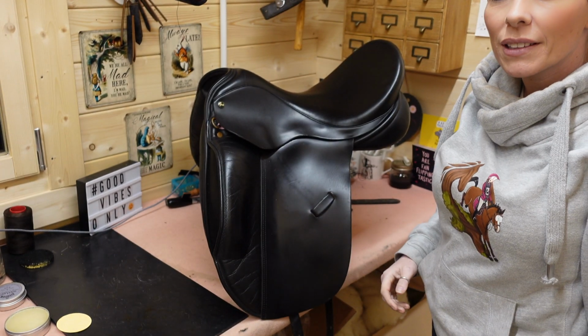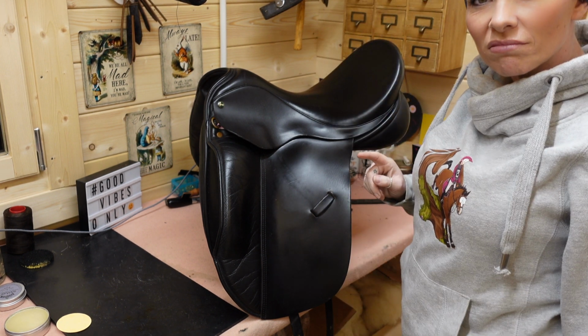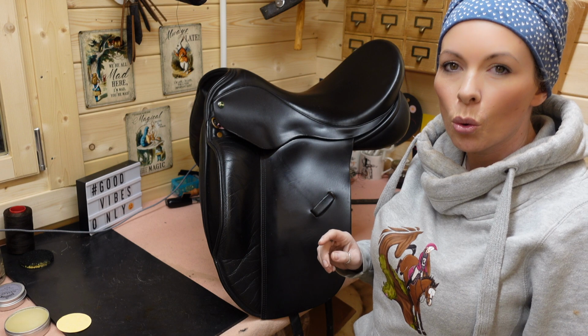Now you can see the saddle, but you can't see me. I need to shrink. I've even put it up on my desk to make it easier. Let me talk first and then we'll look at the saddle.